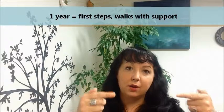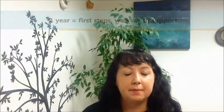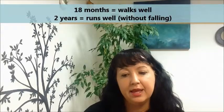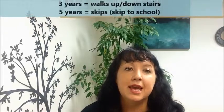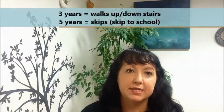By 1 year, we expect them to take their first step or two. We expect them to be able to walk while holding a parent's fingers or parent's hand. By 18 months, we expect them to be able to walk really well. By 2 years, we expect them to be able to run well. And then by 3 years, we're expecting them to be able to walk up and down stairs without support. And then by 5 years, they can skip. So think about 5 going to kindergarten, they can skip to school.